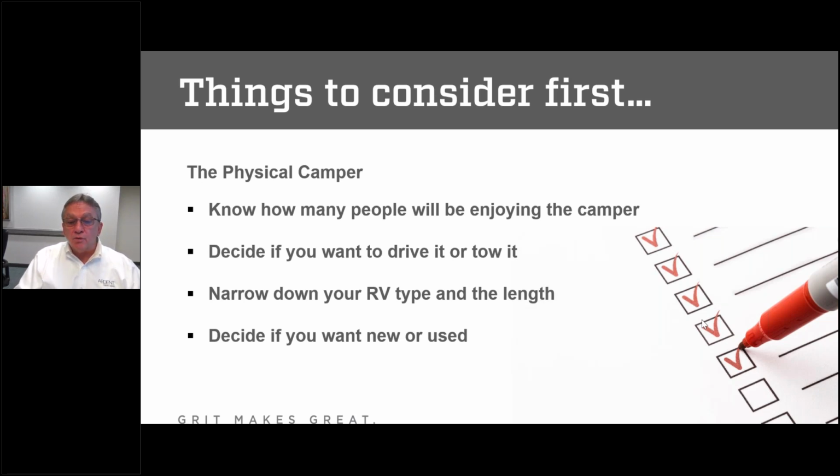Decide if you want to be able to drive this RV or if you plan to have a vehicle to tow it. You want to be able to narrow down your RV types and length before you go out to the dealership, and that way you can be more proficient and save a lot of time. A lot of people think about getting a used RV for their first camper, and that's a really good idea. There's some catches to that as far as being able to know what you're getting into with a pre-owned.